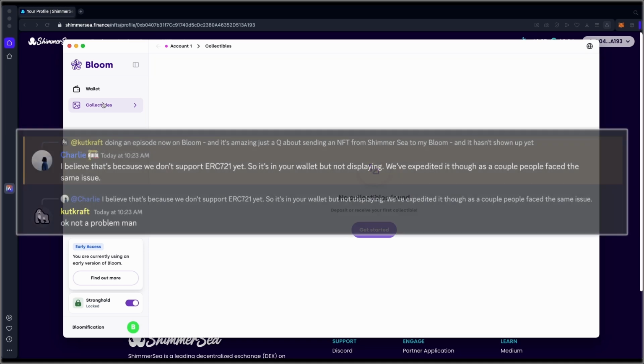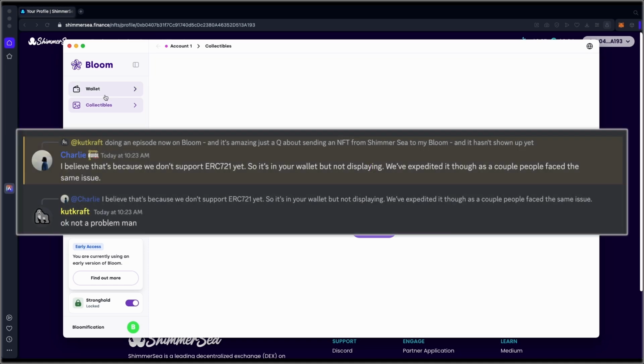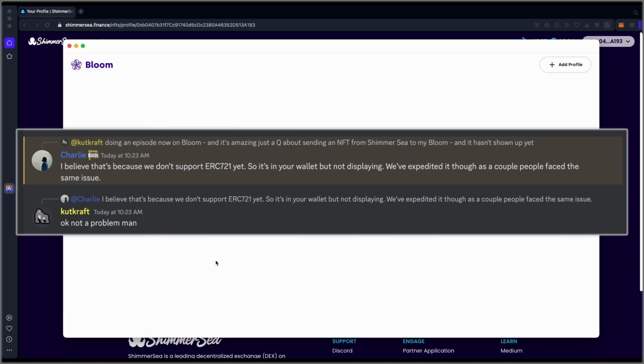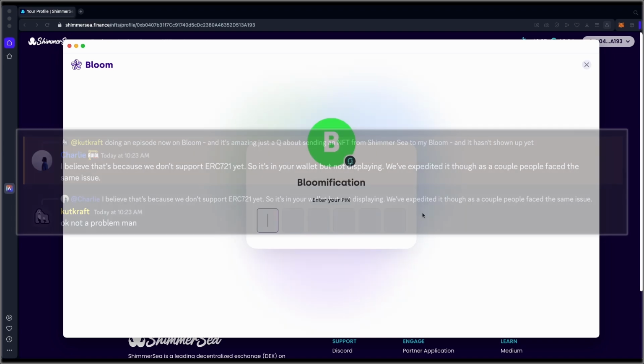Okay, so I had a quick chat with Charlie, and he said it's because ERC 721 isn't supported by Bloom yet, but it's expedited and it's one of the issues they're going to tackle next. So your NFTs will be displayed in the Bloom wallet very soon. Just a reminder guys, this is the very first public release and it's not the full final version.